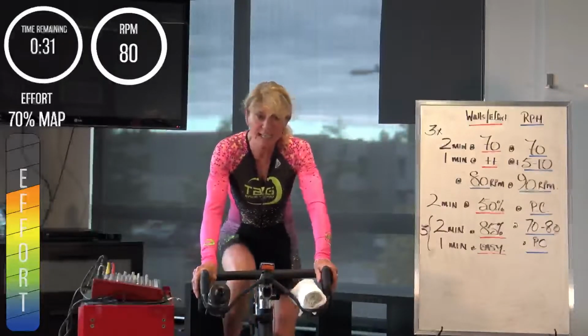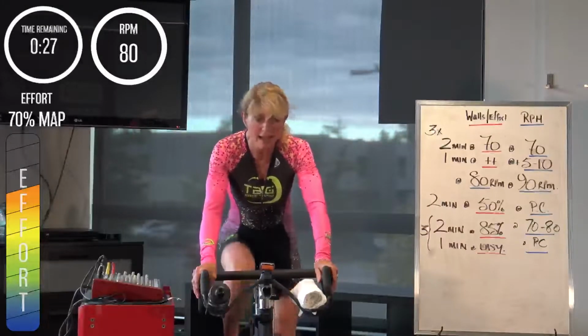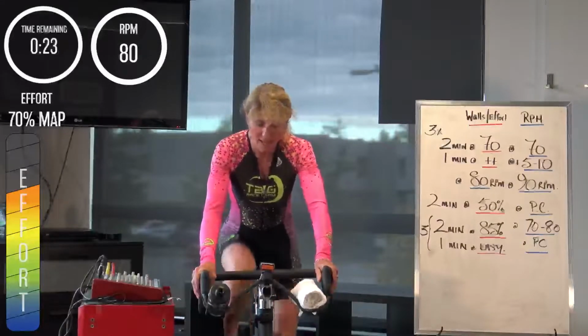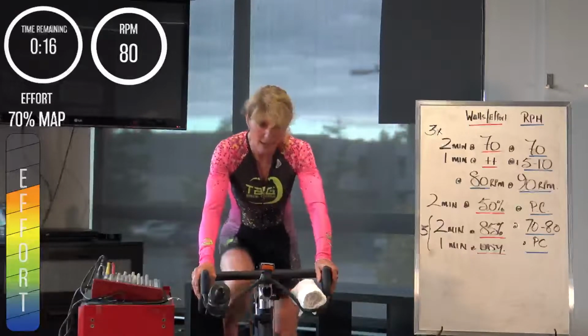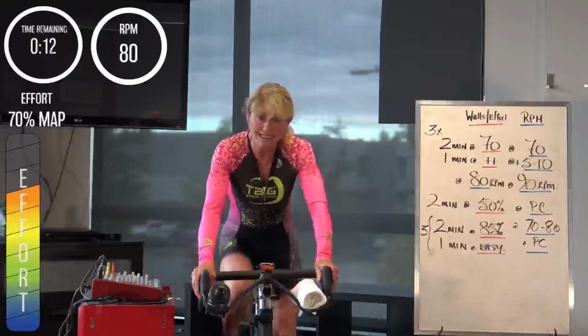And another 30 seconds like this. Turning it over at 20 pedal strokes every 15 seconds. Right here. Next, push up, 5 to 10 RPM. Pushing up towards 90 RPM.